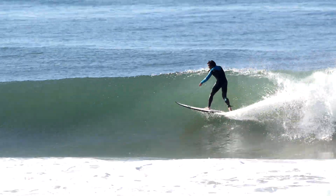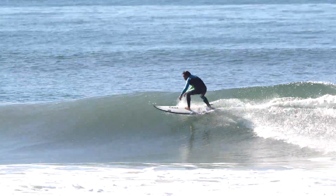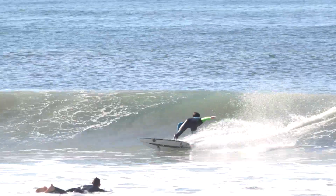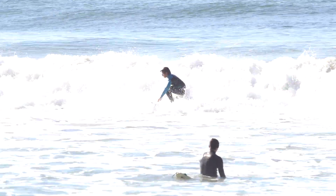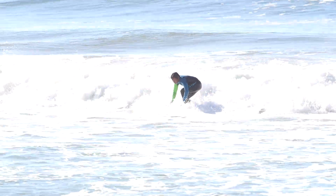Hey, why does speed matter? Whether you're going for a power carve or a big slash, speed will actually help you maintain balance as well as throw a much larger spray. Let me give you a couple examples of why and how this actually works.